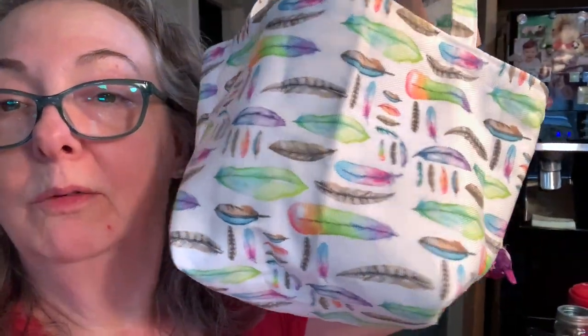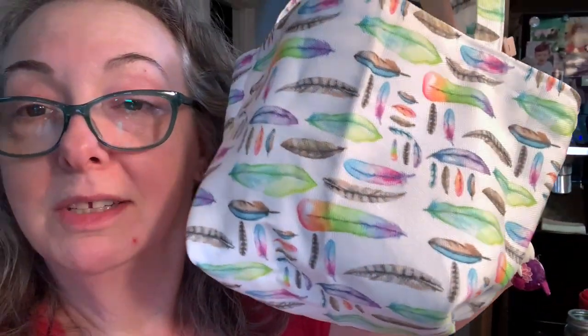So I made another bag, just like the Hawaii one, out of my own fabric from Spoonflower with my feather designs on it, which matches my daily drawing pencil bag, which actually is full of ephemera. It's not full of pencils. So let's set it up, shall we?